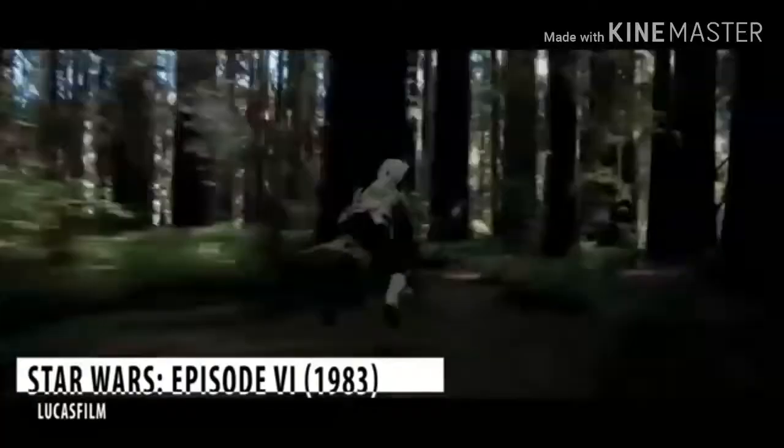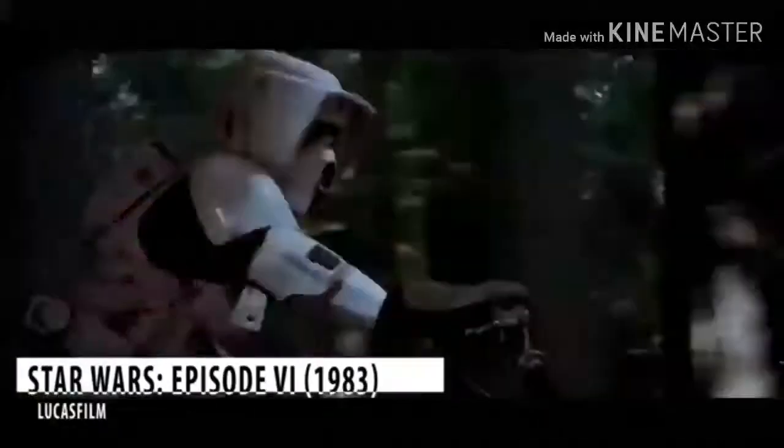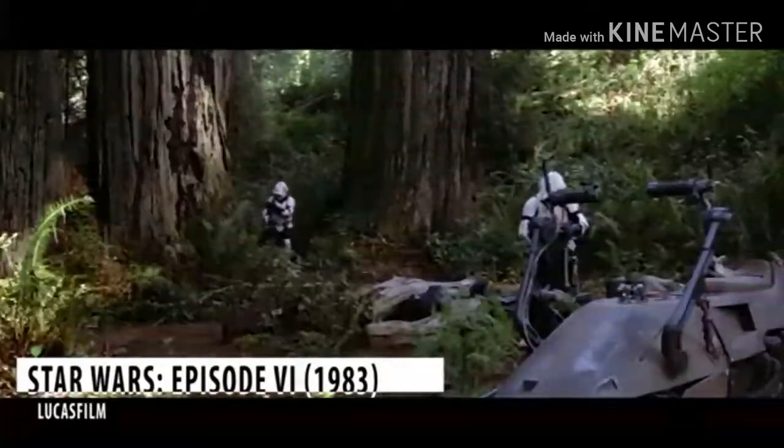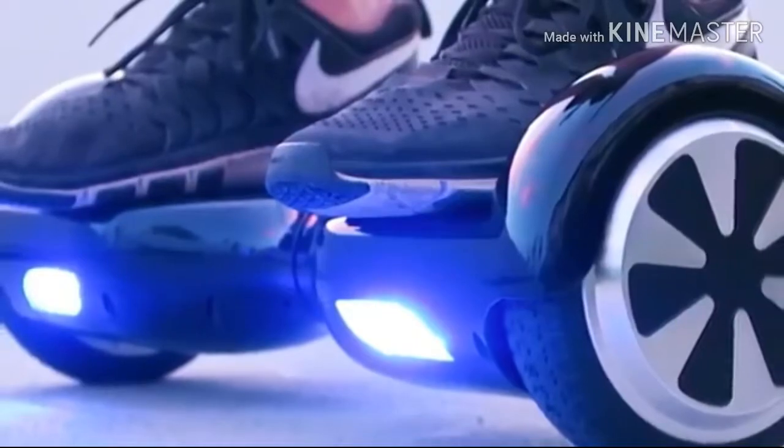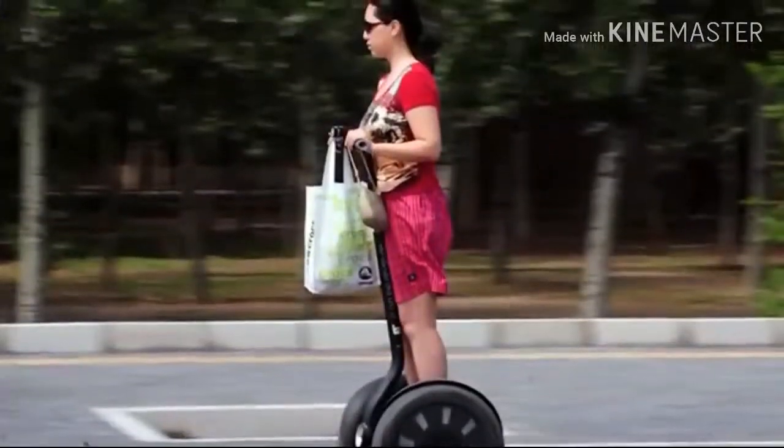Hover bikes. Ever since we saw people flying around on those hovercrafts in the movies like Star Wars, the world has been waiting for them to become a reality. There is, of course, those things that people call hoverboards, but aren't they really just segways without a handle?